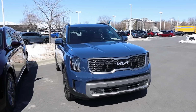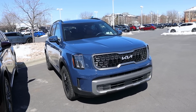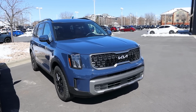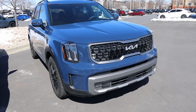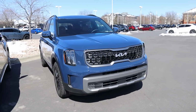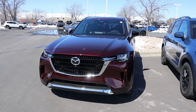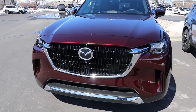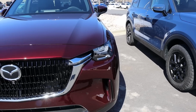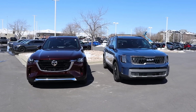So starting with the front end of the Telluride, it has this boxy kind of off-roader type appearance. I mean, Kia did steal the designer from Range Rover, and this has a lot of Range Rover type vibes to it. Look at how vertical that front end is, and then look at the design with the headlights and the grille as well. Whereas the CX-90 has more of a smooth luxury appearance to it. I feel like the chrome trim really lends to that luxury appearance, and especially the headlight design as well. It almost gives me Bentley type vibes. But anyways, let me know which front end you like more.